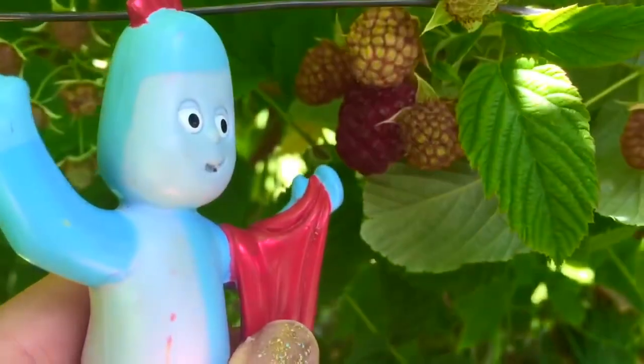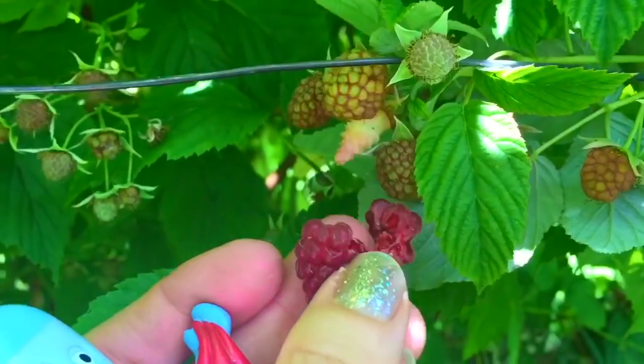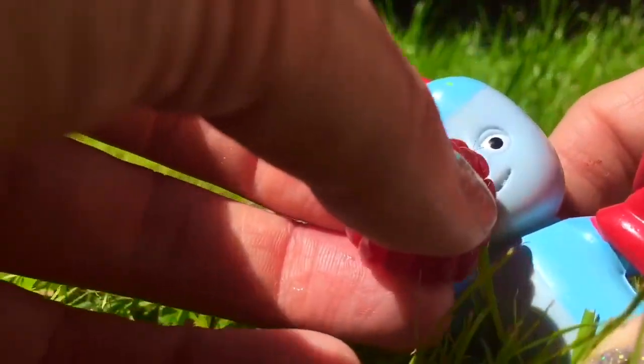Today, Iggle Piggle is picking juicy raspberries. Here's a big juicy one. Iggle Piggle wants to eat his raspberry.